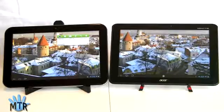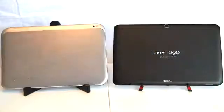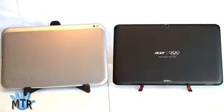On the back we have 5 megapixel cameras with both, and Acer puts it right in the middle where you would expect to find it. That's just lovely there. And Toshiba puts it out in the corner here. It's kind of funny and strange, but actually it works out okay. I haven't had much trouble taking pictures with it, and you do get a flash here, which makes taking pictures in dark situations possible. If you try with the Acer in a dark room, you're going to get a picture of blackness pretty much. If you do it with the Toshiba, you'll get a noisy, grainy photo, but you will get a picture with discernible stuff in it.